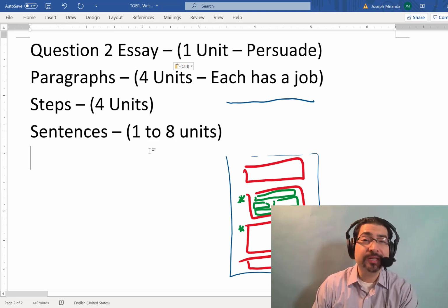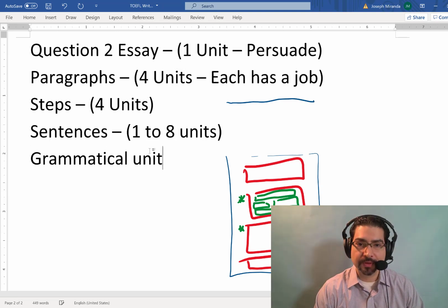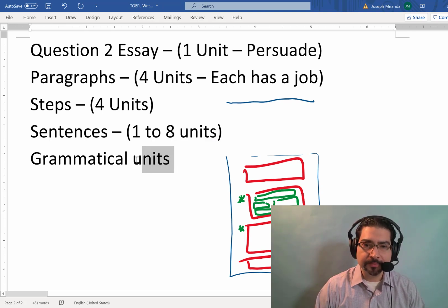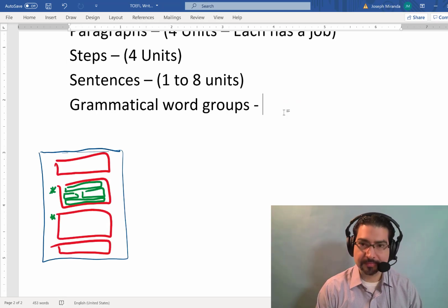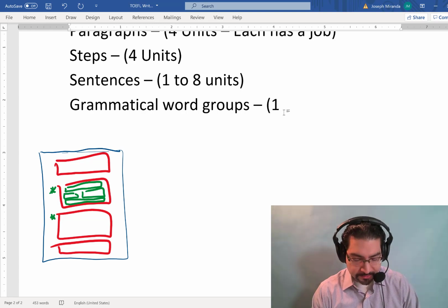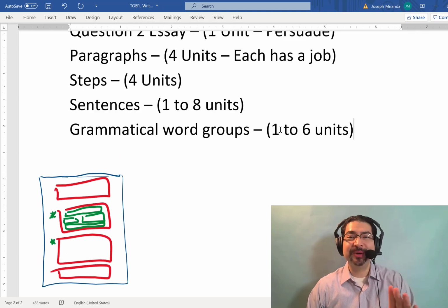But how do we construct sentences? The best way I can train you is through grammatical units, right? So grammar, say grammatical phrases, grammatical word groups. Any sentence has anywhere from, I would say, 1 to 6 units. All right. So now you have a sense.